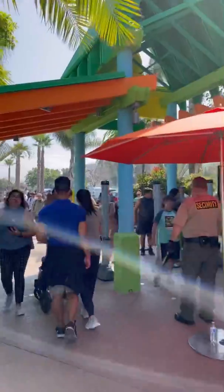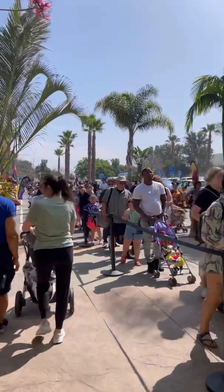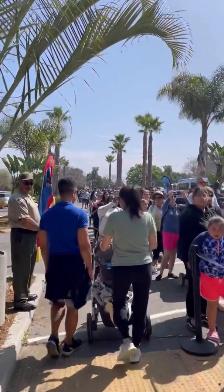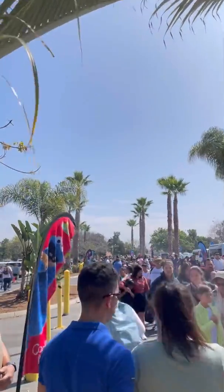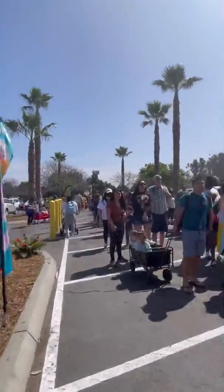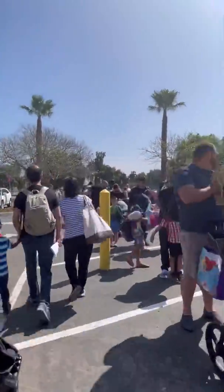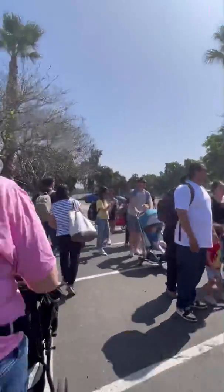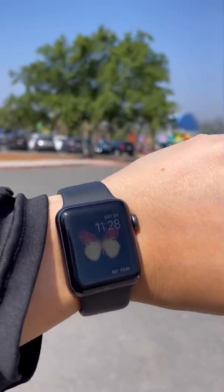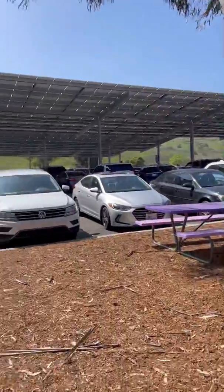And I think it's important to note on this piece that we have only been here for about 2.5 hours. And look at this line waiting to get in. That was how long the line was, and it's only 11:28 a.m. If you're looking to cut some costs, you can also use these picnic tables to eat before you go inside.